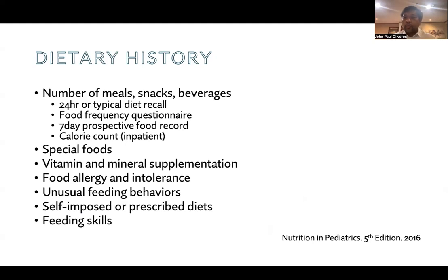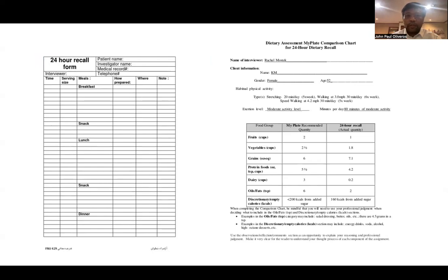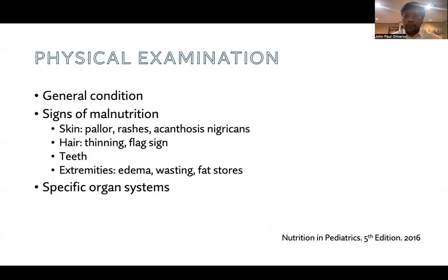So included also with our history taking is a good dietary history. We'll try to check for the typical meals of our patients, and refer. This is quite taxing, so I usually refer them to our dietitian, and the dietitian would compute for the estimated caloric intake, and also put there the macronutrient distribution of our patient, so we could have a better picture on how our patient is feeding. So this is a sample of your 24-hour diet recall form that our dietitians would usually make use of.